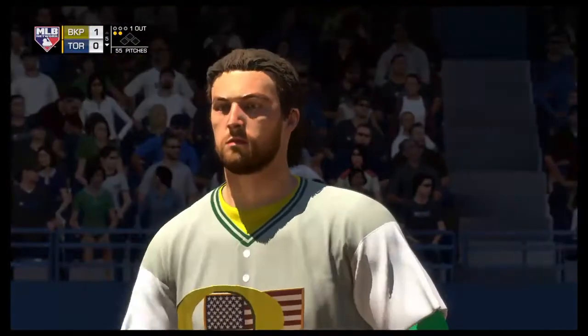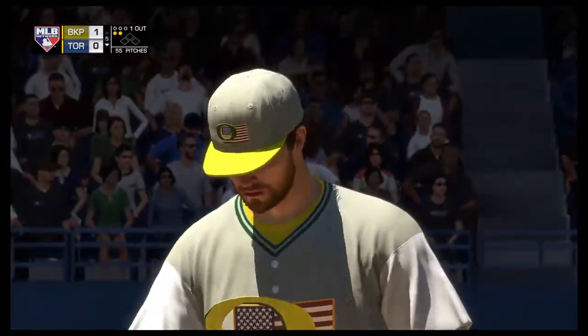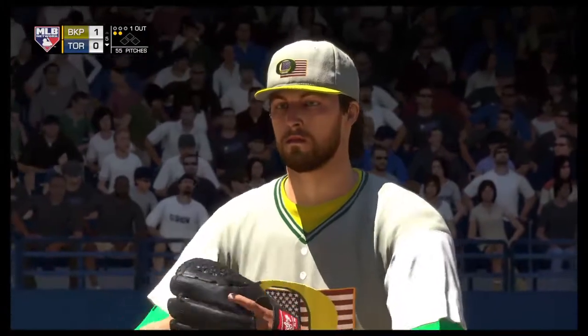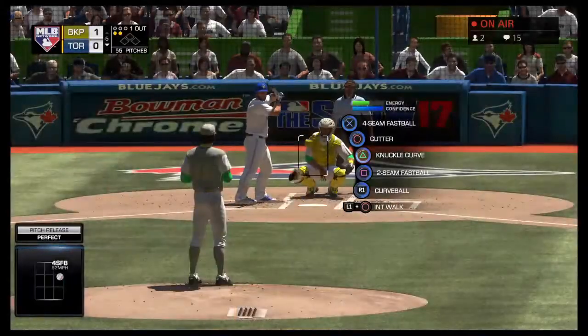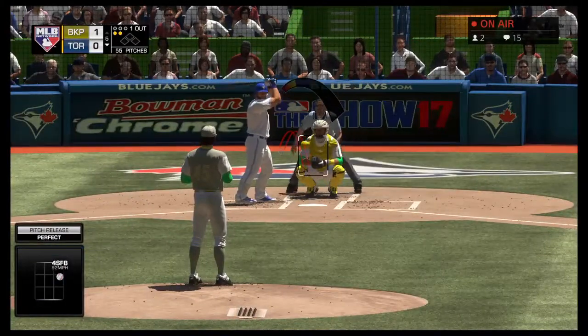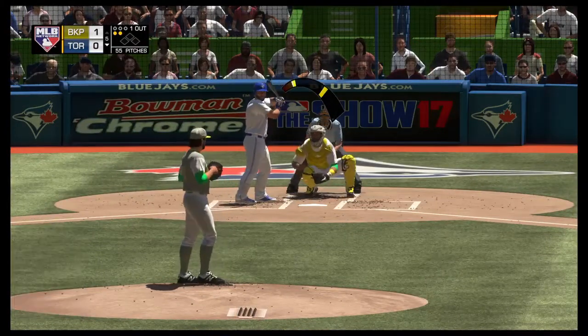I gotta say, his command of the corners in this start has been pretty exceptional. He's mixed east and west really well today. It's a big reason why he's had success. Yeah, that's about the same thing here on that. A little hotter.